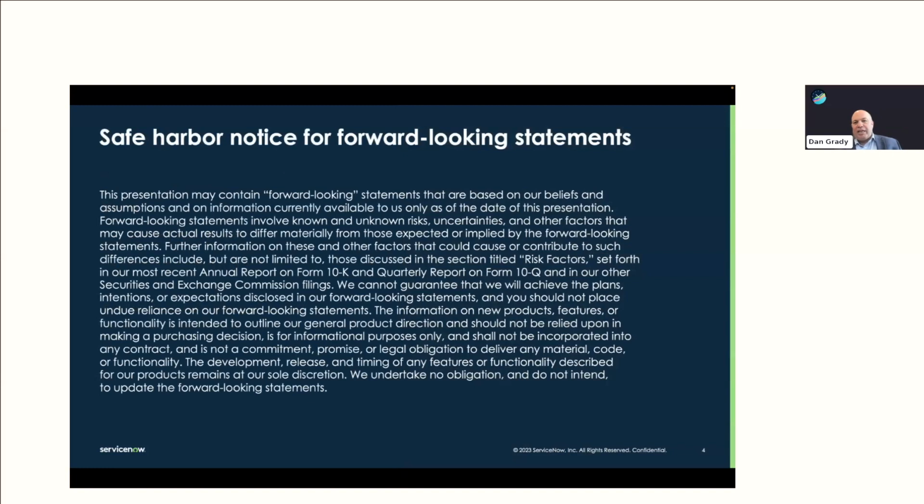I do have to throw this slide up here, right? This is the slide that says, hey, anything I say and do here today can't be held against me in the court of law. It is also the slide that says, hey, as part of this conversation, if we happen to make any forward-looking statements about things that are coming on the ServiceNow platform, you should take them as such and make no decisions based on them whatsoever, because they're always subject to change.